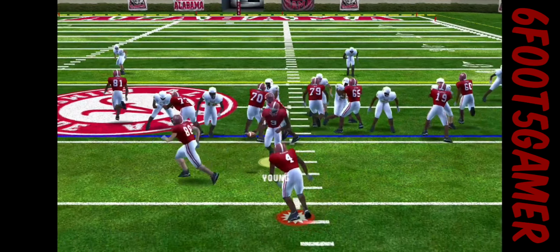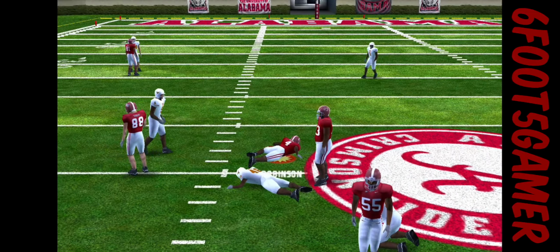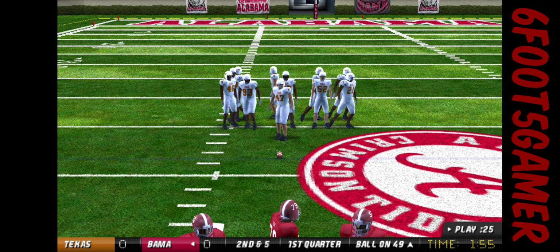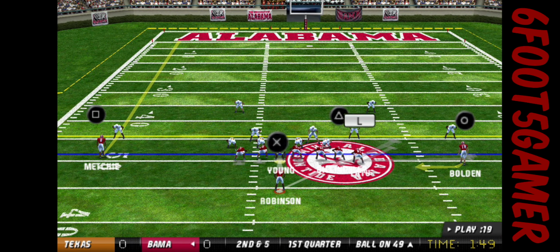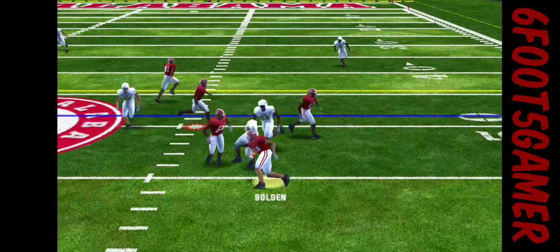They're packed in tight on the line. Tackle at the 49-yard line. 5 yards. They line up at the 49. We've got a 2nd and 5. The defense lines up with 5 defensive backs. Young lets it fly, and it's caught.